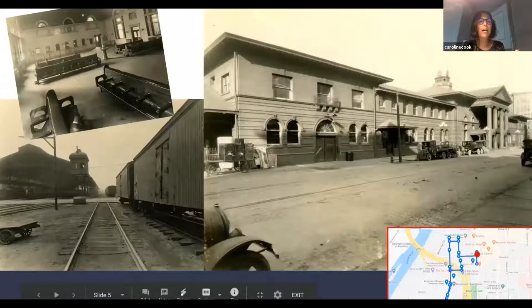But the last skywalk that was built, because it was added on to the first piece of it in the 1980s, was the Amway Grand to the parking ramp. And then it was added over time.